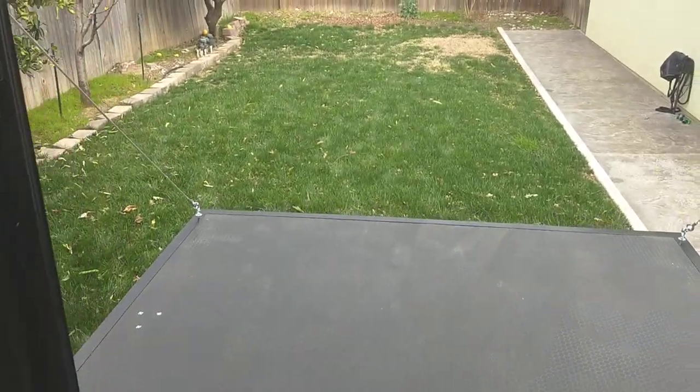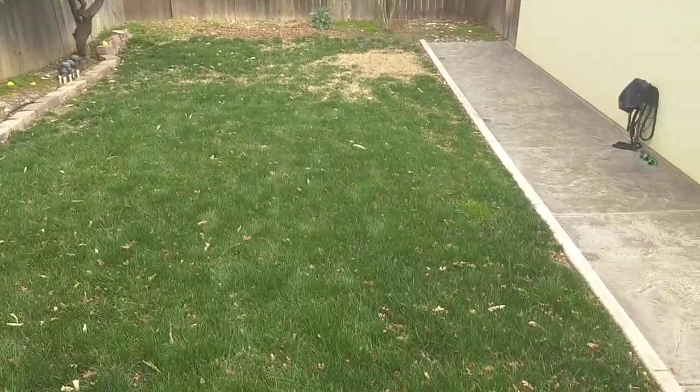Open the sliders and sit out in the deck, because this is a deck.